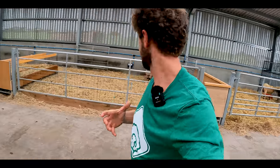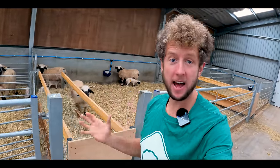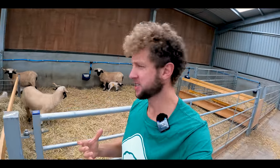So there you go, sheep fans. That was a first for me, getting to lamb a Valais Blacknose. Always popular on the channel because they're such an unusual sheep. We literally just have nothing else like that that I work with. Their kind nature, their very unusual looks, that is really the reason why they're so popular in the UK. I'm really impressed with how those lambs were out.